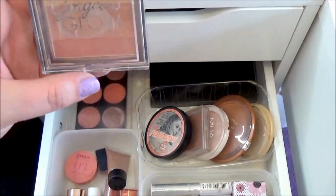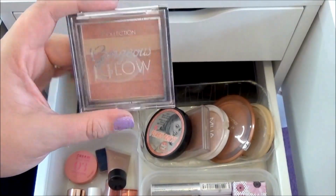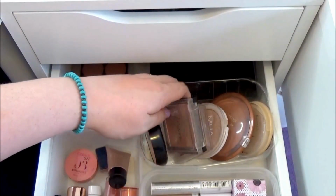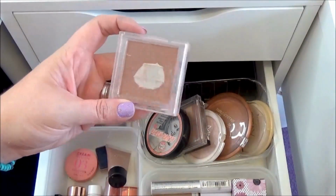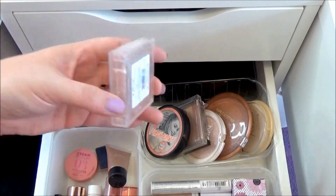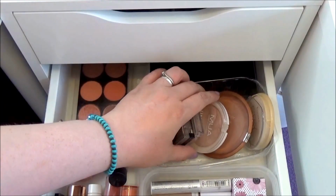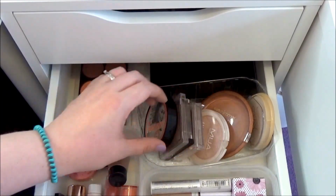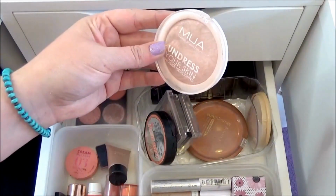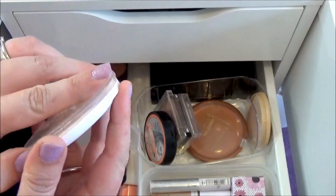However, if you want a good dupe, this one here from the Collection is every bit as good, and it's about £3–4. And it's the blush block. Then we have this, just an MUA bronzer, shade 2. It's okay, but I don't tend to wear much bronzer these days. I'm more into shimmery blushes. Then I have the MUA Undress Your Skin highlighter in pink shimmer, and I love this.